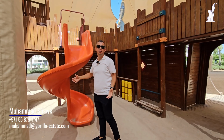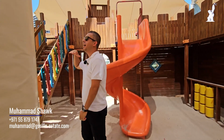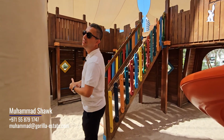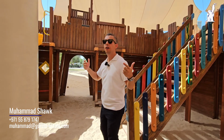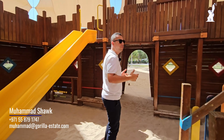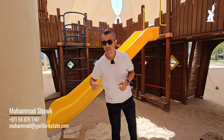They imagine that they are a pirate, a captain, a king of a castle, whatever they would like to do, they can do it in JVC safely, secured, away from cars, in a surrounded area that is perfectly done for kids, like for example, the padded bars for the kids' safety as well.